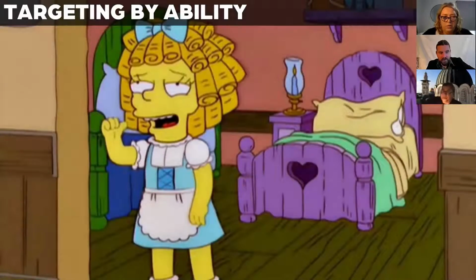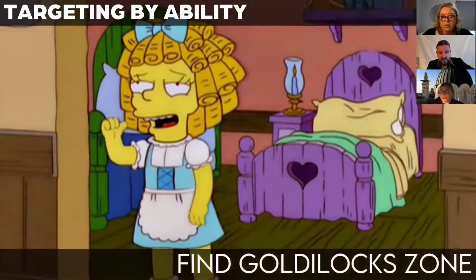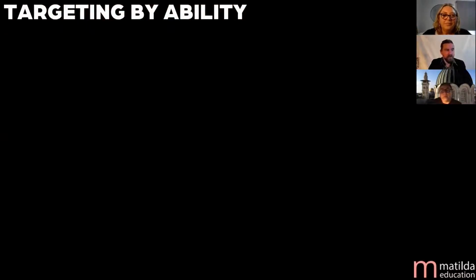Another way to think about using diagnostic assessment is to find the Goldilocks zone, not too hard, not too easy. This is a very strange story. I was thinking about Goldilocks the other day. Like, how often do you find kids wandering into strangers' houses? And anyway, and targeting by ability.